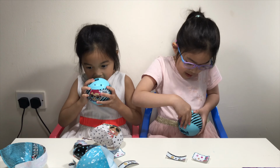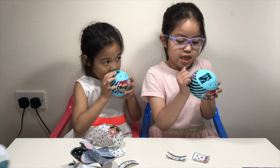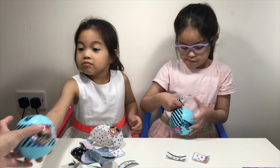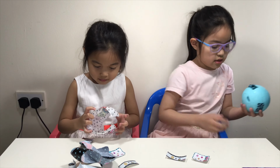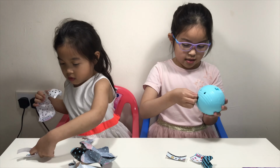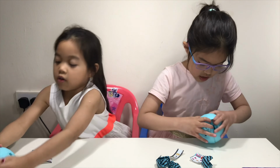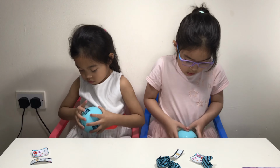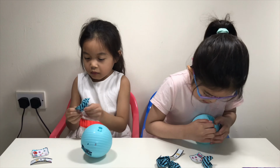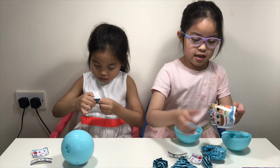I know. Oh my goodness, how hard are these to open? Mommy, can you help? So here's our ball. We'll take all of the baggies out. This is where we put the doll. Now open the ball. It is hard. Mommy, can you open the surprises? Of course I can. So I'll just save everything.